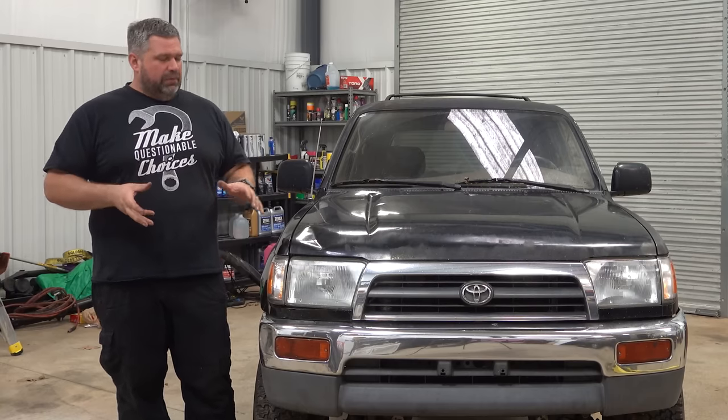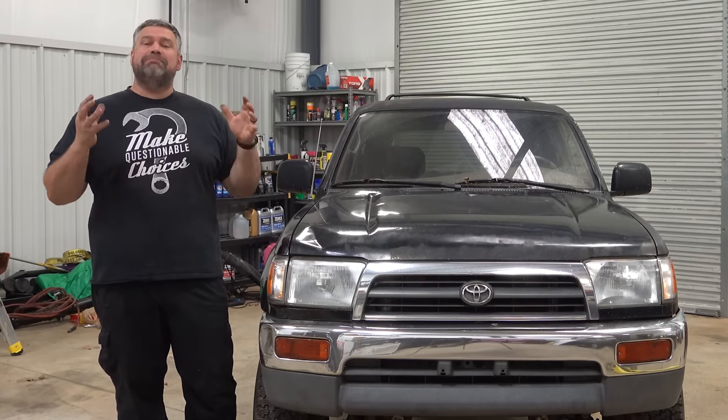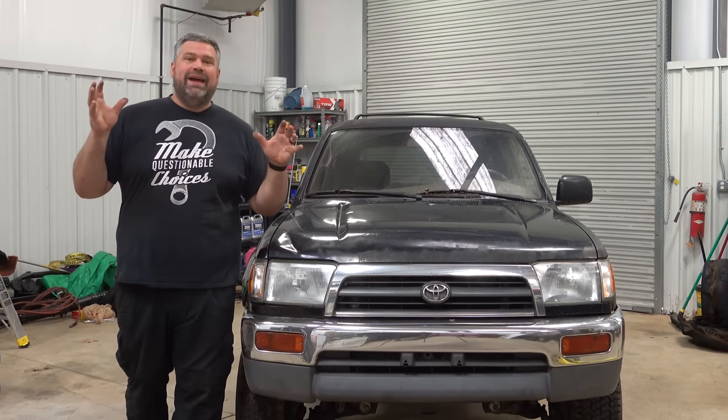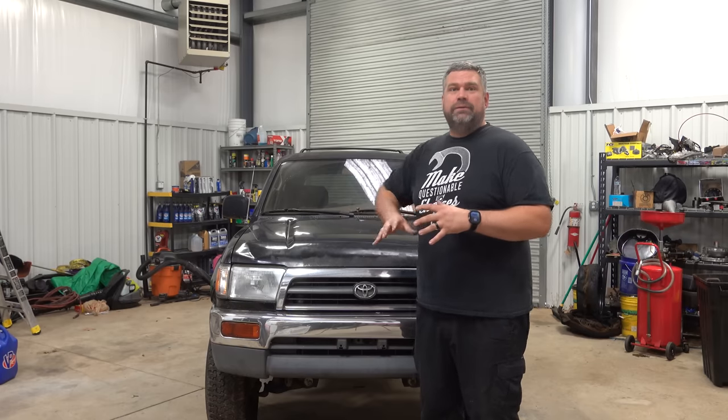But it's not that simple. There's some cosmetic issues. There's still a few more mechanical things it needs to maximize potential profit. So in this episode, we're gonna go ahead and inspect the entire truck, front to back. We're gonna look at everything mechanical we can find wrong and everything cosmetic that we can find wrong. And then I'm gonna go through the process of prioritizing it. We're not trying to make it perfect. If we were making it perfect, there'd be no money to be made.